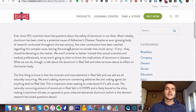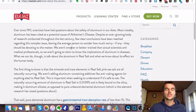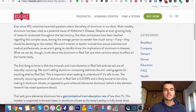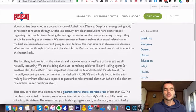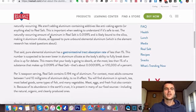You cannot completely avoid aluminium in today's world, but trying to limit your intake and exposure to it is the best thing that you can do. And if you scroll down here, it says the naturally occurring amount of aluminium in real salt is quite a low amount, and they state the percentage here. And it is likely bound to silica, making it aluminum silicate as opposed to pure unbound elemental aluminium, which is the element researchers raised questions about.